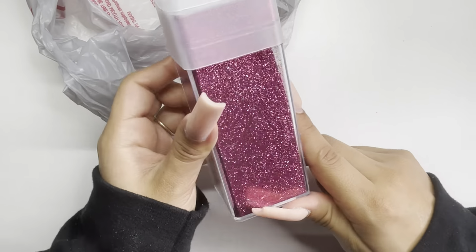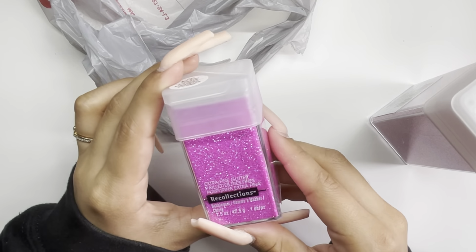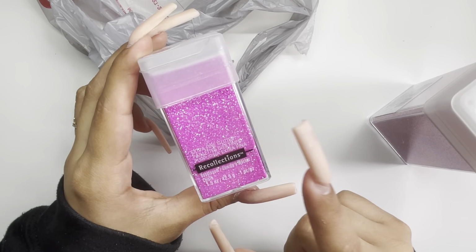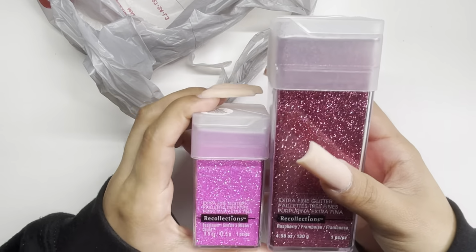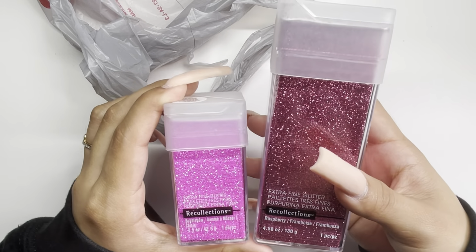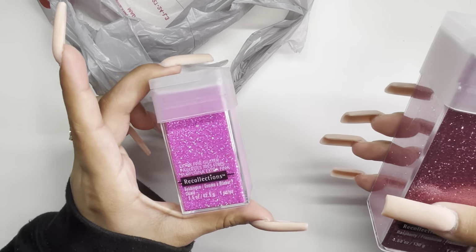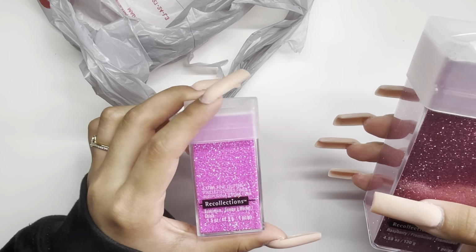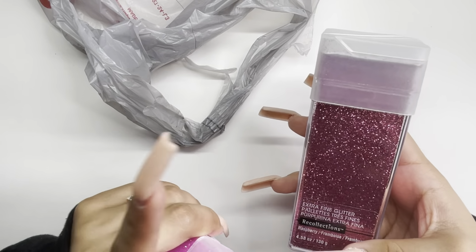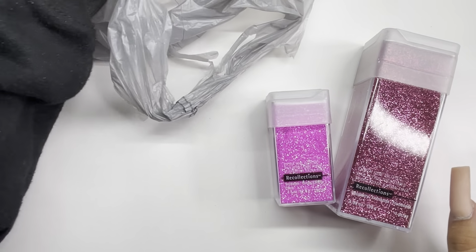As you can see, it's a really pretty pink, and I also got some other pinks here. So this is more of a neonish pink. This is in Bubblegum, again Extra Extra Fine Glitter, and this is the size difference. So this is 1.5 ounces, sorry, and this is 4.58 ounces. So just that way you guys could see a difference. This one was $3.99, I believe, so like $4, $5 the most. And then this one was $10, this one was $9.99. So just to show you guys a little size difference as well as color difference.